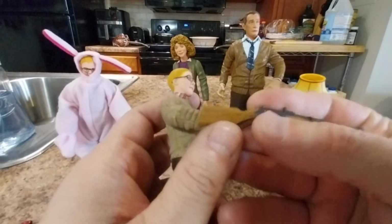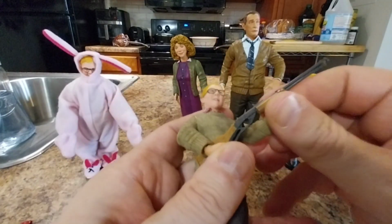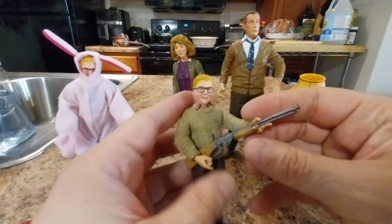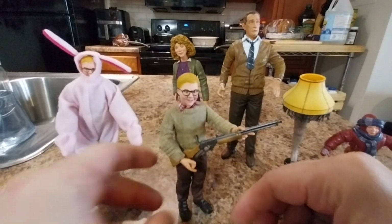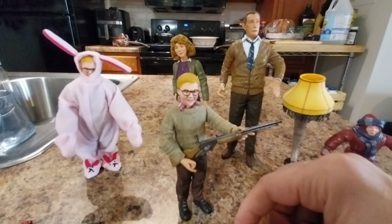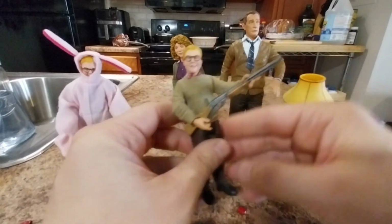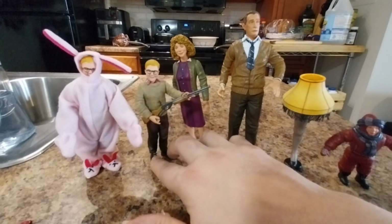I'm going to try again for the sake of this video, but I tried to get him to at least hold it in some form, and the only thing I can really do is get him to do this. Because the plastic or the rubber that this is made out of is so tough and so strong that I'm afraid to open his hands. He looks more like Zakk Wylde or Dimebag Darrell from Pantera, holding that rifle like that. But still, it's a cool little action figure. It really captures the essence of Ralphie with his trusty range rifle, pellet gun, his Red Ryder.